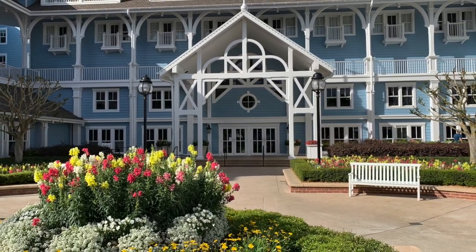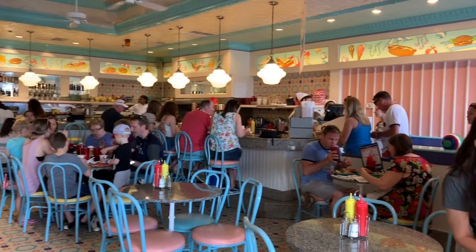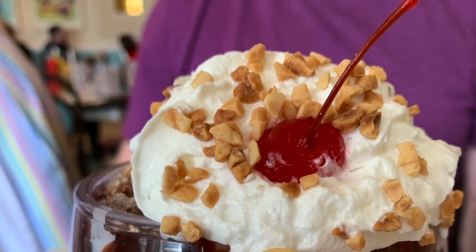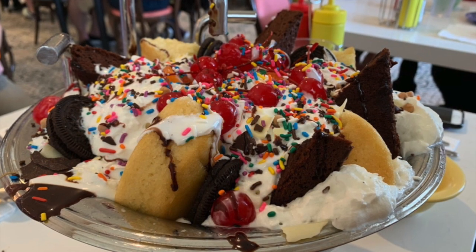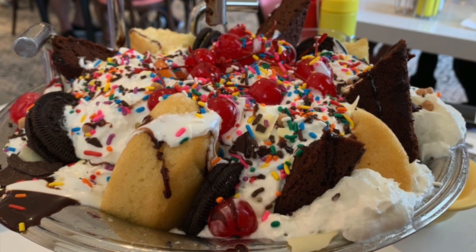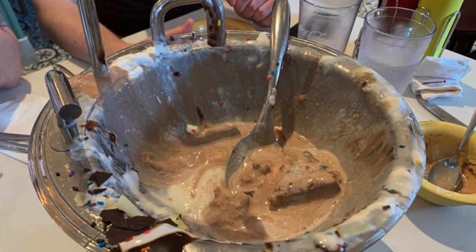Back at Beach Club, there's a couple of really nice restaurants. One of the most popular is Beaches and Cream. It's an old-fashioned ice cream soda shop. They serve burgers and sandwiches and ice cream sundaes and milkshakes. The most famous sundae from Beaches and Cream is called the Kitchen Sink. It includes every kind of ice cream flavor and every topping they have, and even a whole can of whipped cream. Can you finish it?